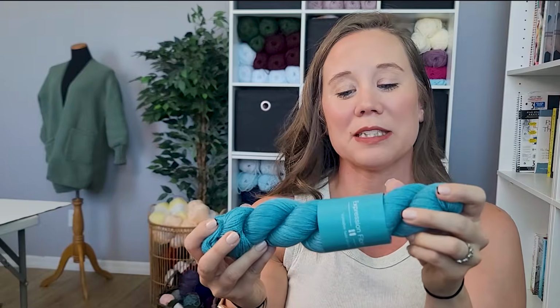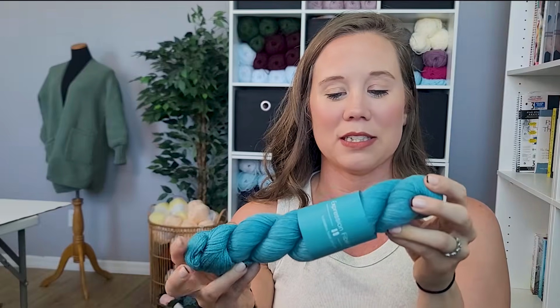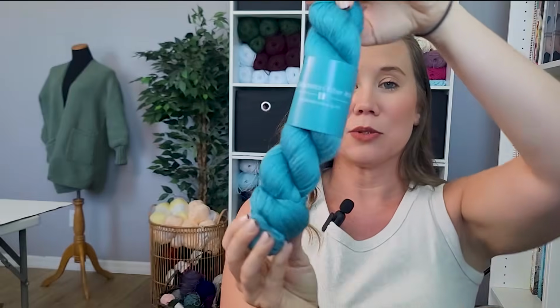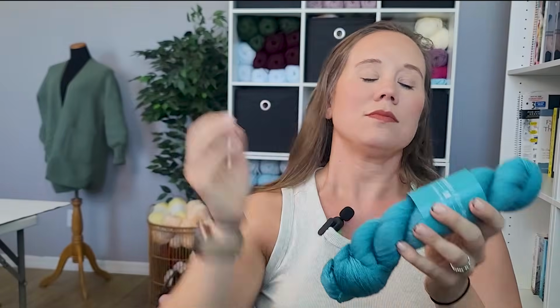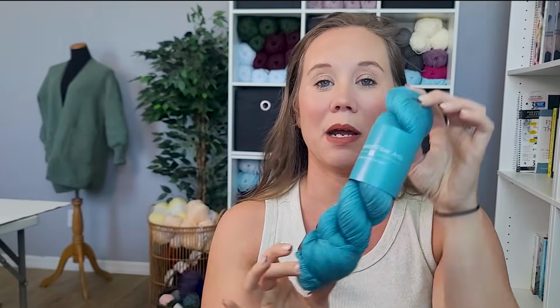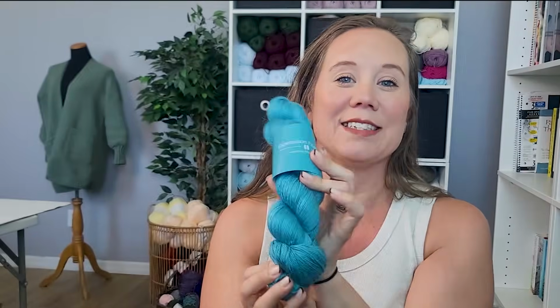This is a 50% camel, 50% mulberry silk. So this is a super, super nice yarn. It's for when you want to splurge. It needs to be hand washed and laid flat to dry, which is why it's at number 8. But it's beautiful. I just remade my rosy tee in this yarn, and I've actually worn it already. I haven't even taken pictures, but I've worn it already, and it is so comfortable. It is so cool. Perfect for Florida this time of year. I'm loving it. So this is number 8.